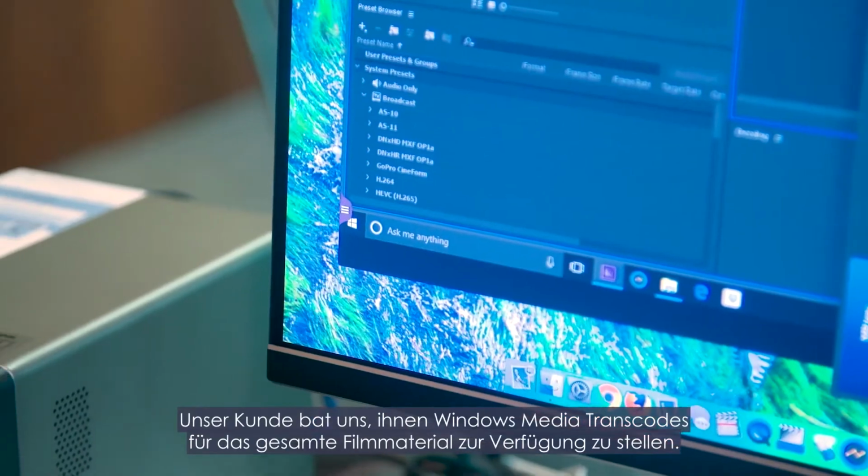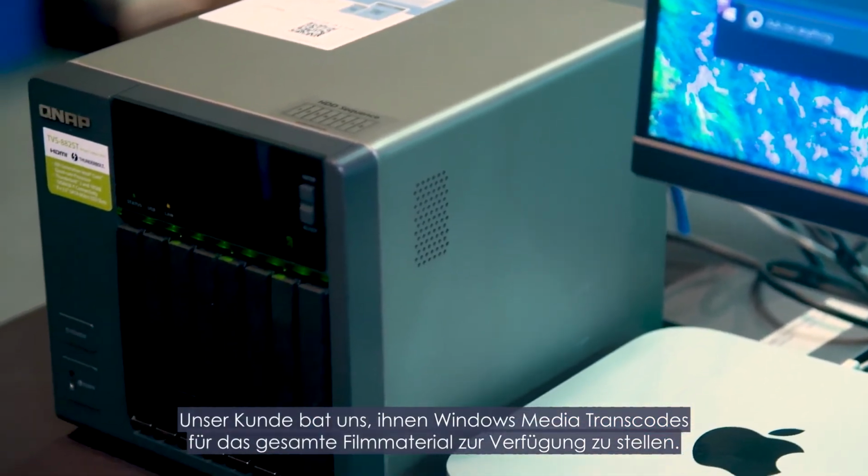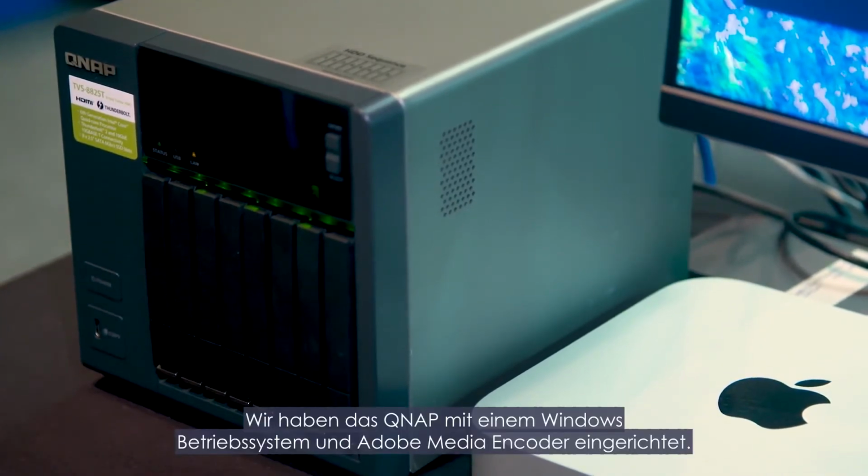Our client asked us to provide them with Windows Media transcodes of all of the footage. We set up the QNAP with a full Windows operating system and Adobe Media Encoder, and we're able to transcode everything while the editors were still working, and it didn't slow down our workflow at all. And that gives us the flexibility that we didn't have before. And the fact that QNAP is able to handle this without missing a beat, it makes this an invaluable tool.